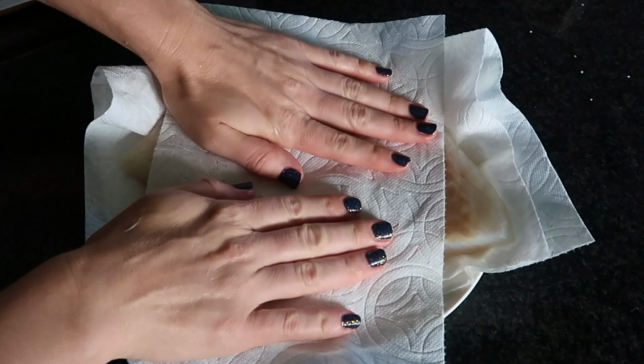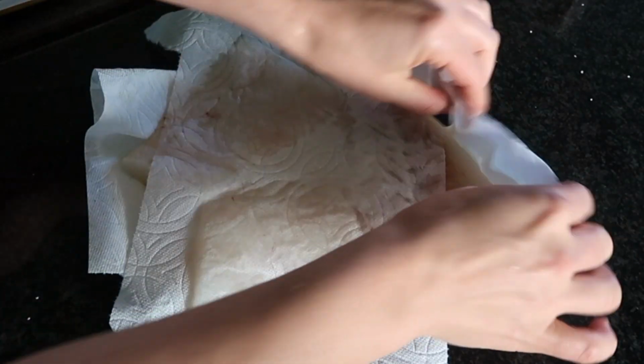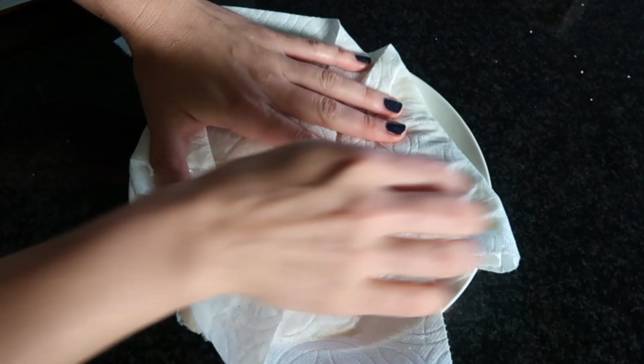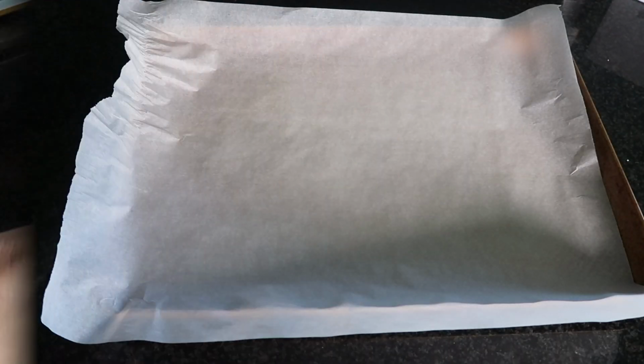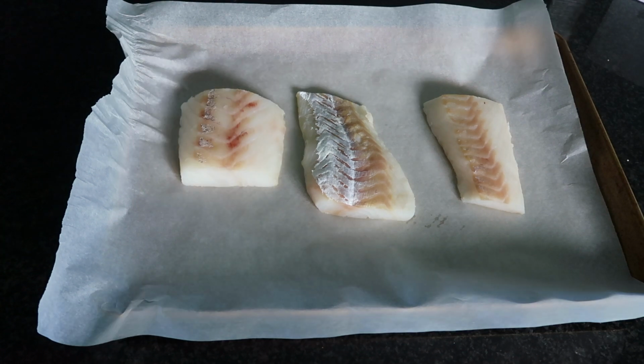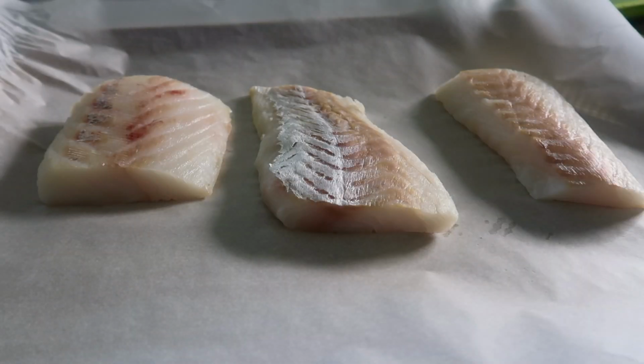So I pat dry my fish really, really well because I want it to get a really nice crispy layer, because I'm not having any skin on this. And I also want to make sure that it doesn't become soggy when I put it into the oven, because it'll release all the juices. So I want to make sure it's really just nice and dry.